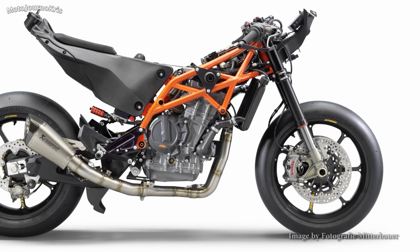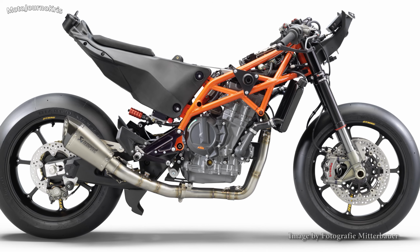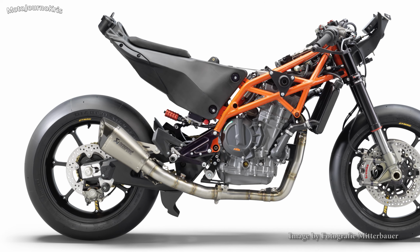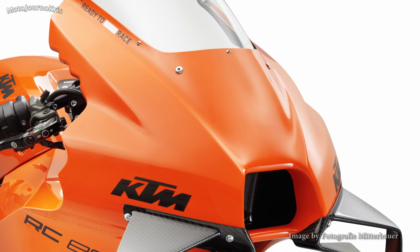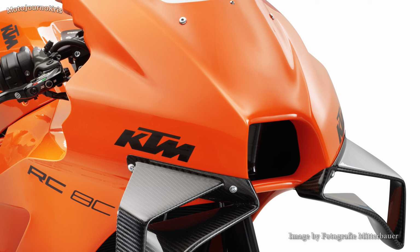Compared to the 890 Duke R, that's a gain of almost 10 horsepower, a couple of Newton meters of torque, and managing to knock 26 kilos off the dry weight figure, while adding fairings. Granted, this is not a road bike, so there's a lot of opportunities to strip off weight, but it's still impressive.